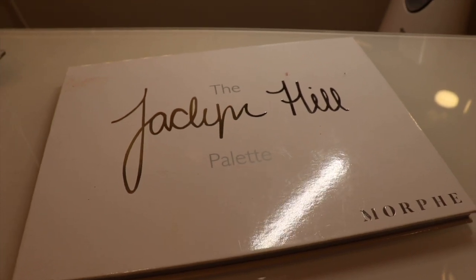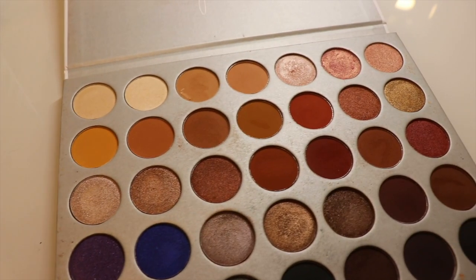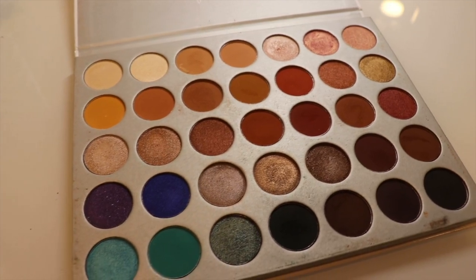And then I'm going to be using the Jaclyn Hill palette, the one that she collabed with Morphe, and I'm also going to be using some shades in there. So let me go ahead and get started on my eyes. I'm going to zoom you guys in. Now you're going to get all up close and personal.